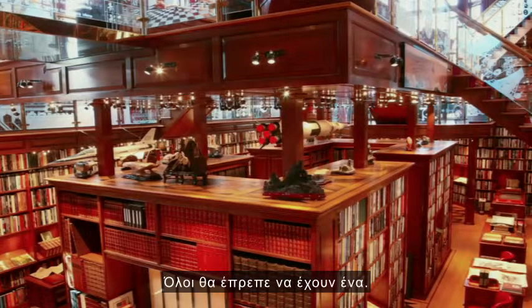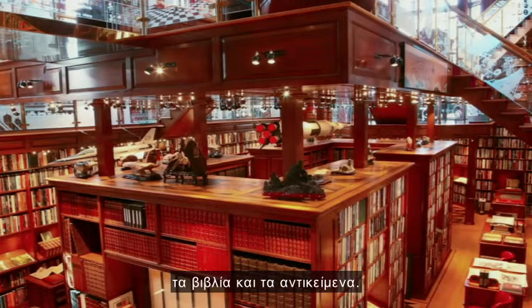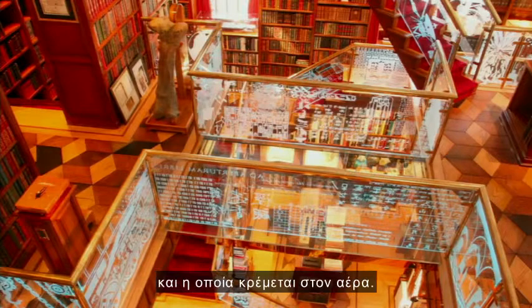Everybody should have one. Okay, so you can see here in the lower level of the library, the books and the objects. In the glass panels, all along is sort of the history of imagination. There is a glass bridge that you walk across that's suspended in space, so it's a leap of imagination.